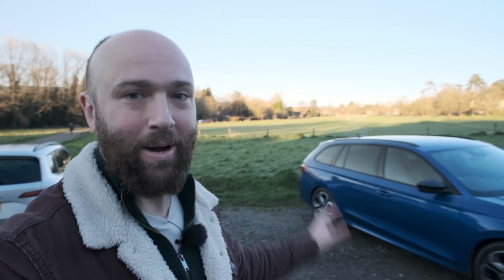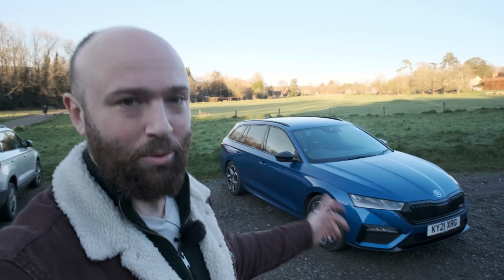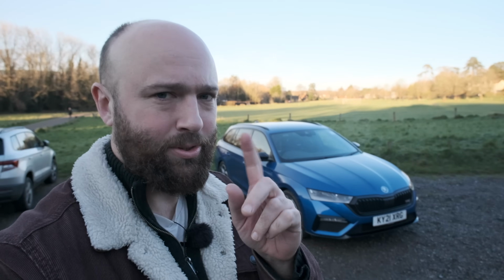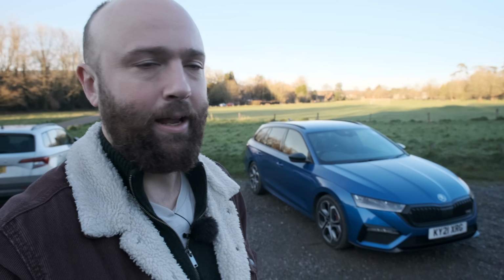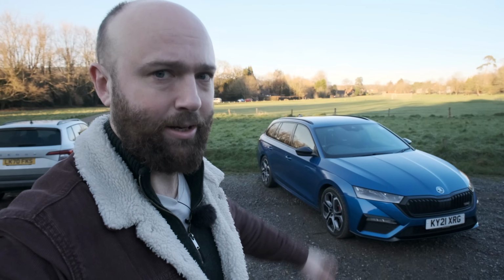So as the sun sets on my time with the Skoda Octavia vRS, what do I make of it? Well, let's start with the flaws first. The infotainment system isn't perfect. It's a bit fiddly to get some of the heating controls when you're on the move, and it has been a bit crackly and poppy, but I think software fixes are slowly mending those bits and pieces. It's not the most exciting car to drive. It's certainly quick, and if you're coming from a regular 1.5 litre Octavia, this will feel like a rocket ship.